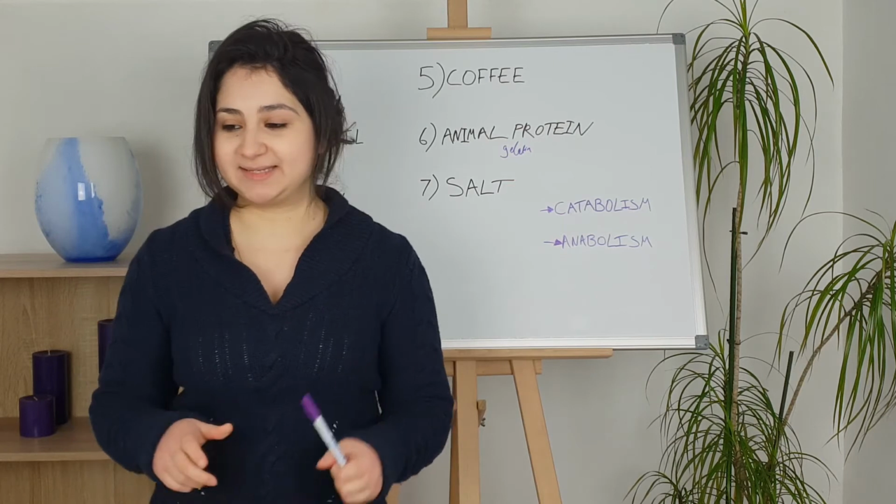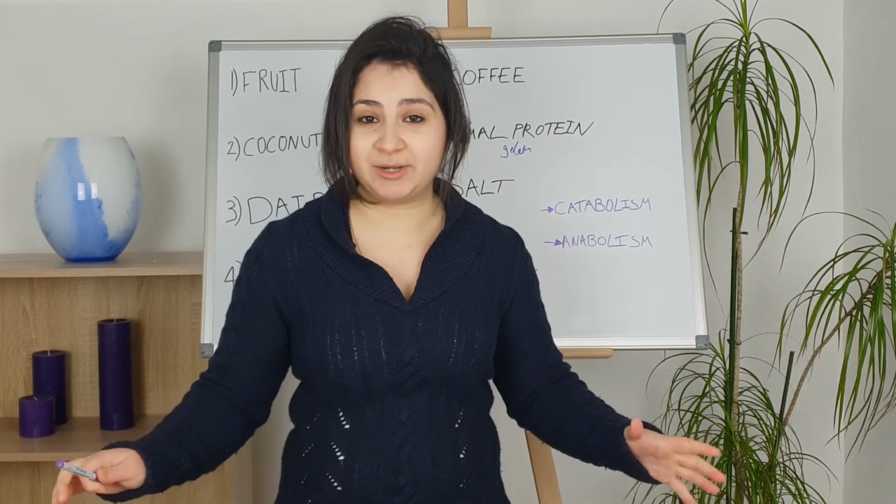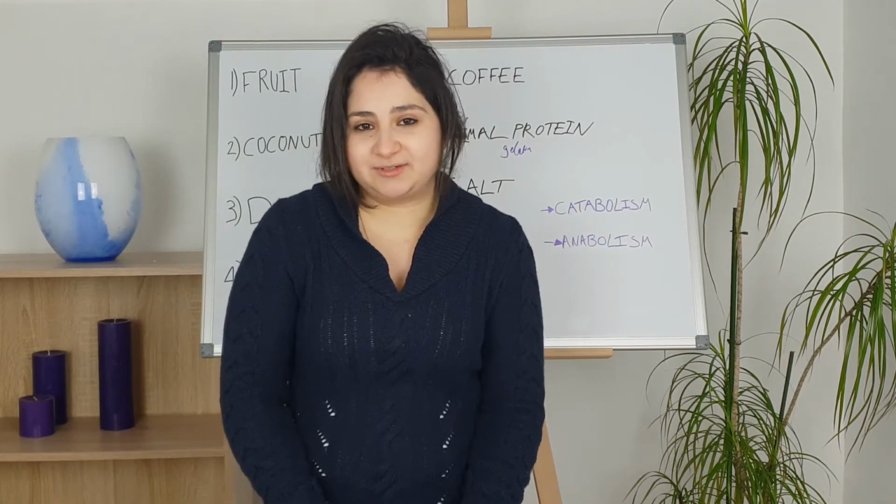So what is the best type of salt? Well, the best type of salt is canning salt, as this is the purest form of salt. There's no removal of any other minerals during processing, and there are no other additives included.